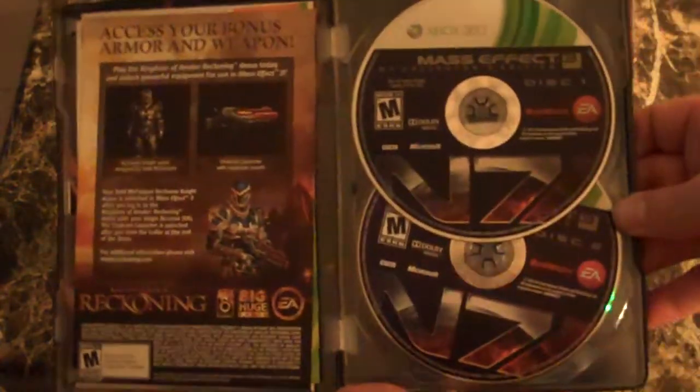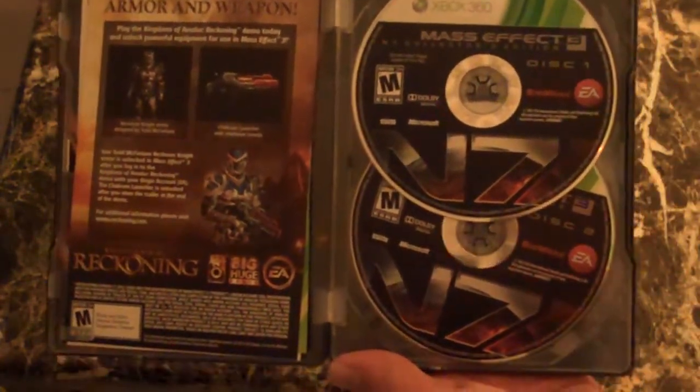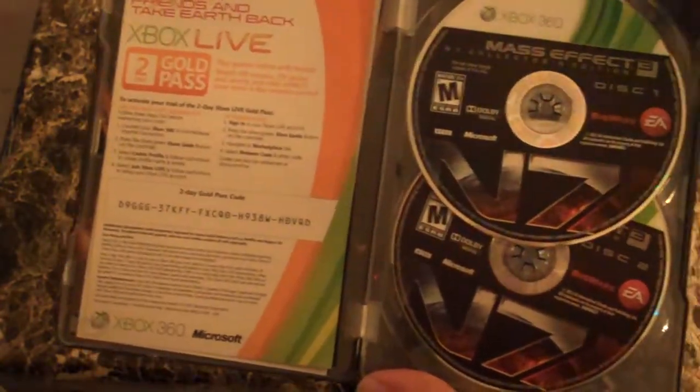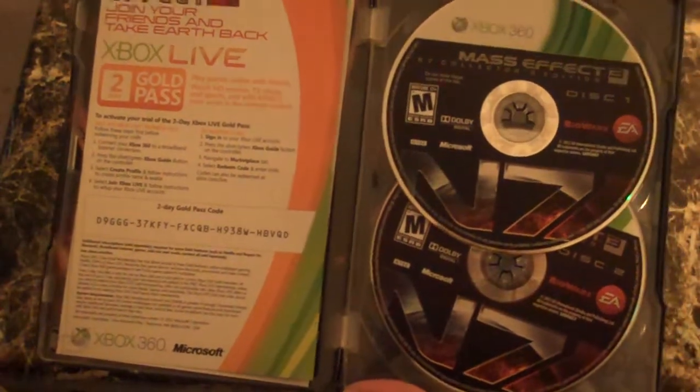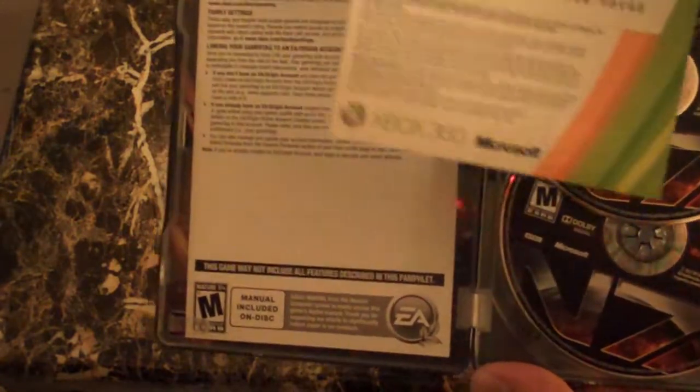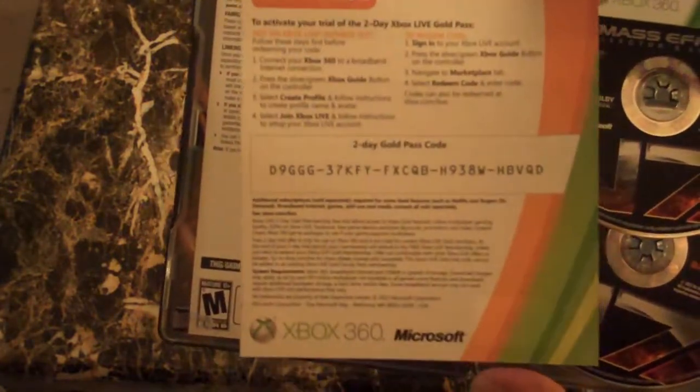Inside, got Mass Effect on two discs. We have the online passcode to activate. 2 month, gold, 2 day gold pass. I'm not going to bother hiding that. If anyone needs a 2 day gold pass, the first one to get it wins.